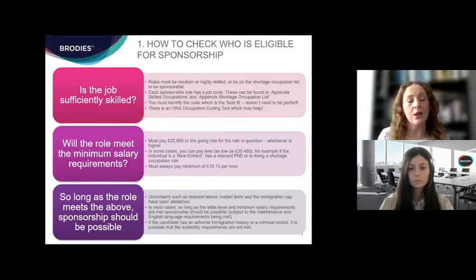There are 2 lists of jobs. There's the shortage occupation list, which is a list of jobs which are deemed to be in short supply, and there are benefits if your job code falls under that. And then there is just the skilled worker route job list, which is a much broader list. And all of those jobs on the list will be either medium skilled or highly skilled jobs.